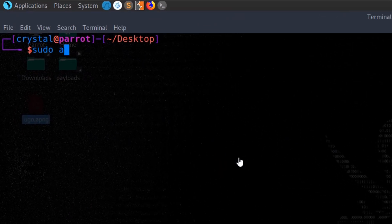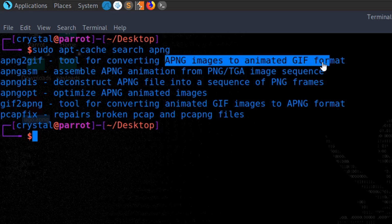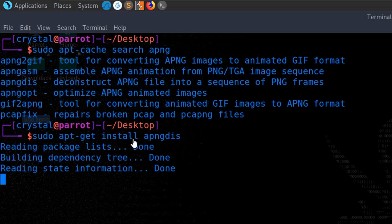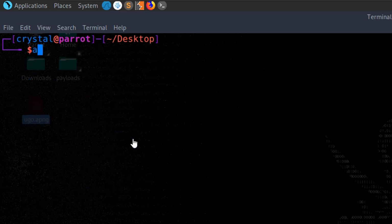So we might want to run something like sudo apt-cache search APNG and find some different tools that we could potentially use here. So we have one to assemble APNGs. We can convert APNGs to GIF format. We can disassemble, deconstruct. So that sounds pretty good. Let's try and install that. I might still have it installed here. I revert my snapshots a lot, so it's hard to tell. Alright, we've still got it installed. Let's try and run it then.